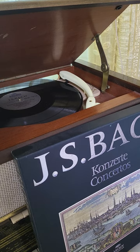Beyond his dedication to Bach, Richter also excelled in conducting works by other Baroque and classical composers, including Handel, Mozart, and Beethoven. His interpretations were known for their clarity, vigor, and sensitivity to the nuances of each composer's style.